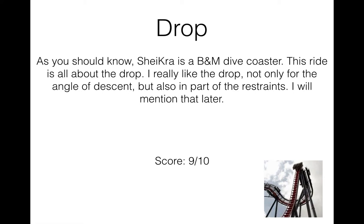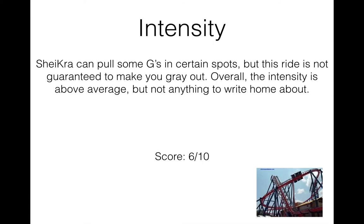I recommend. Good drop. Intensity: I feel like SheiKra can pull some G's in certain spots, but the ride's not guaranteed to make you gray out. It does have a helix, it does have quite a few G's at the bottom of the drop because you got some speed, you're going quite fast. There's the splashdown, you're going to be in the bottom. There's some areas where you can pull some G's, but overall, it's not guaranteed to make you gray out.